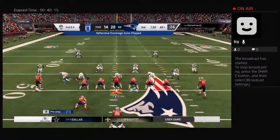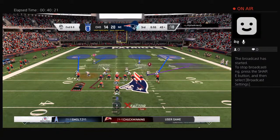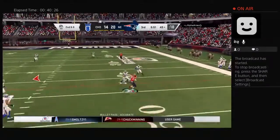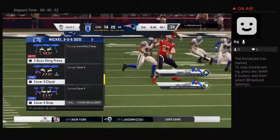Following the pickup of 4, here's 2nd and 6. And that's complete. 4 yards on the completion, and it sets up a third down.